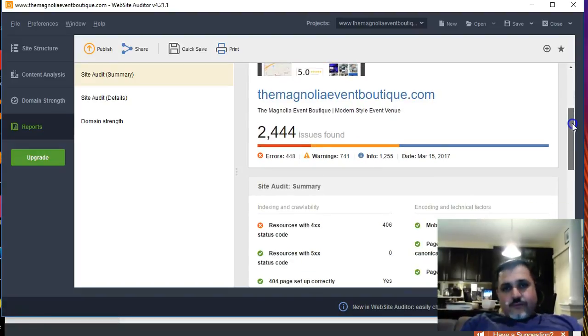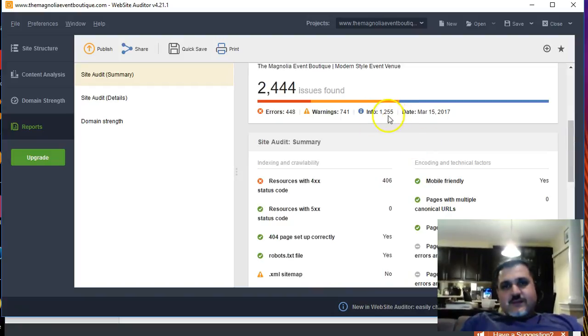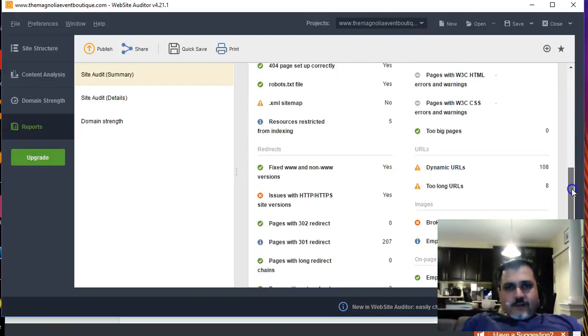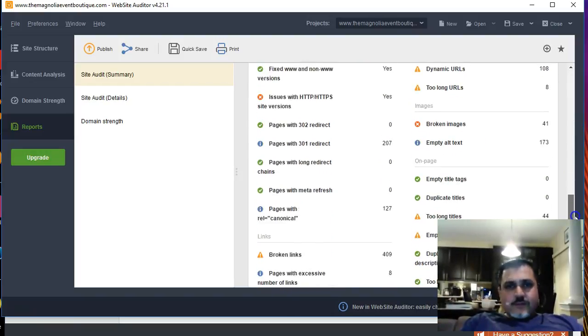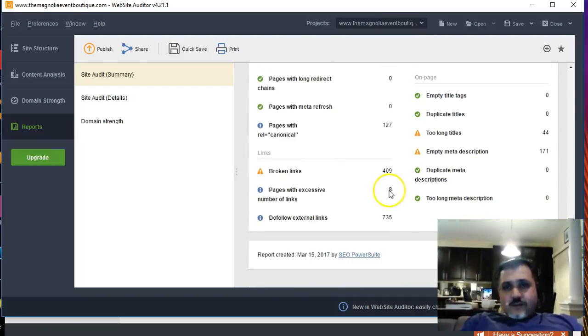So you've got 448 errors, 741. Again, all of this is just info, so that's what's contributing a large amount to this. Then there are broken links. Apparently you've got 409 broken links. I'm not sure why there is an issue.